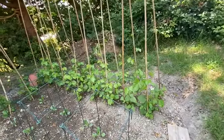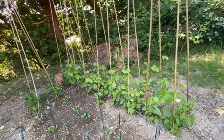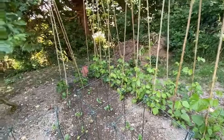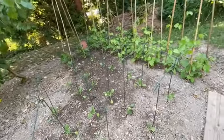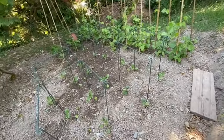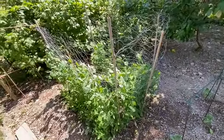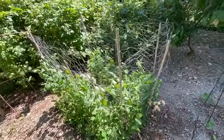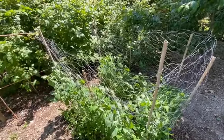Okay, so here are my beans, runner beans, going up the poles nicely. They've had gallons of water over the last few weeks, every night, and so that's helped them a lot. And there are my Brussels sprout plants, all taken, and they've all survived. And another set of peas. We did have a few flowers a couple of days ago, but they need to grow a little bit more yet before we start picking.